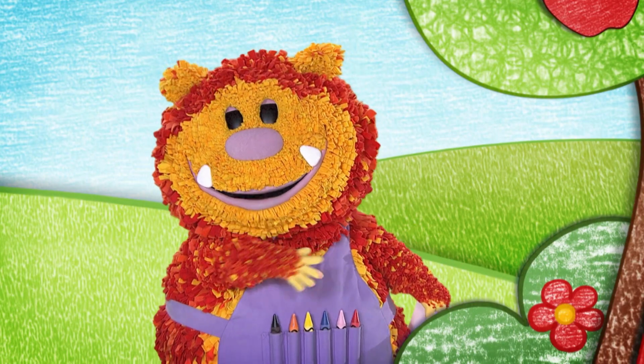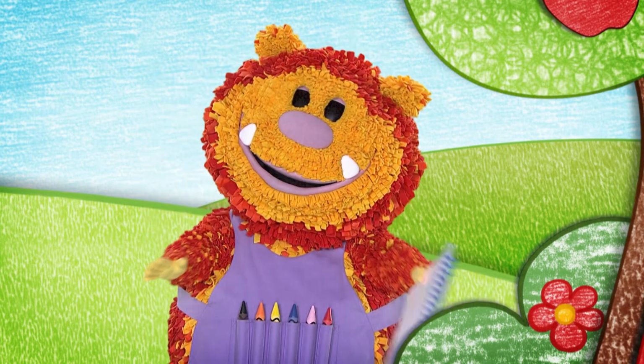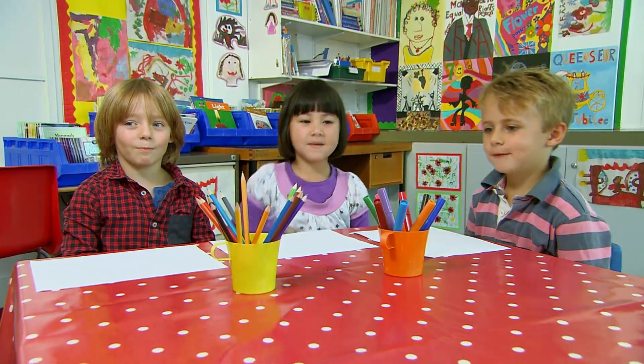Can you remember how to squiggle the letter B? Let's get a clue from the squiggle pad. We are writing the letter B.